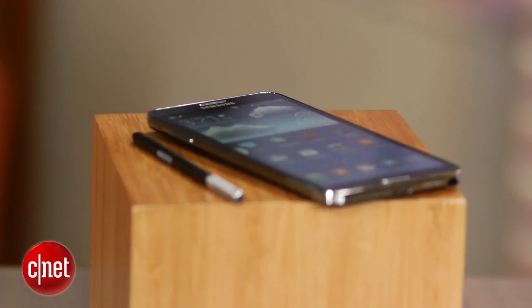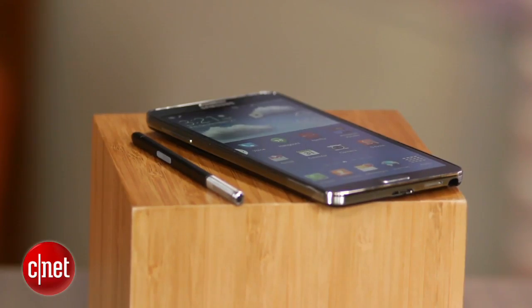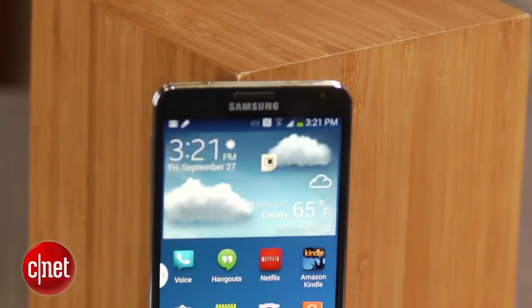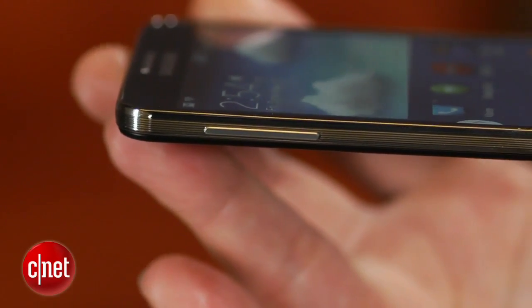Measuring 6 inches long by 3.1 inches wide and just a third of an inch thick, the Note 3 is only a hair taller and wider than its predecessor. It's a smidge lighter too, 5.9 ounces compared to the Note 2's 6.4 ounces. It's an impressive engineering feat considering the Note 3 packs a bigger screen than its predecessor.